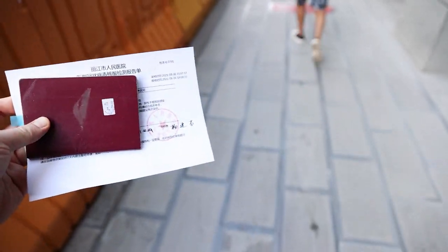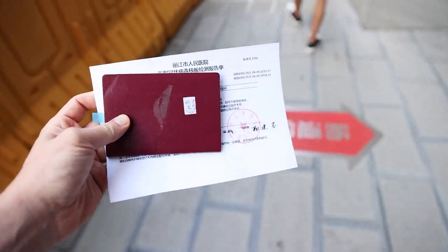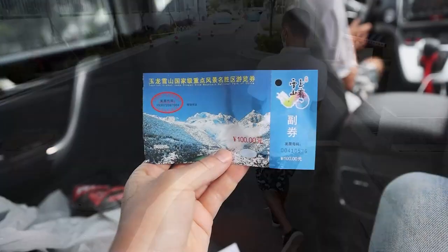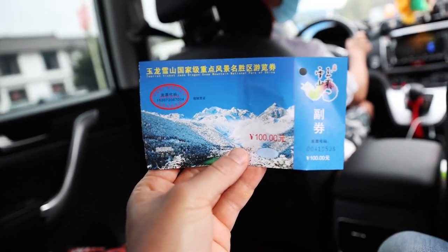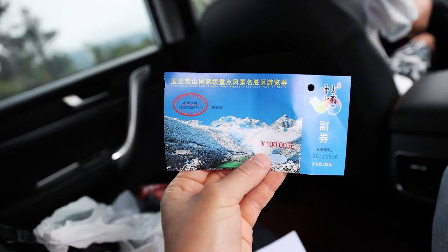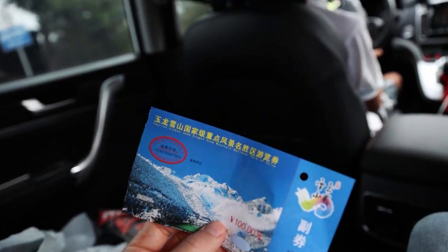Perfect. Very nice. Okay, so after some complications, we finally managed to get the results of COVID, and they are negative. So now we can go all the way to the snow mountain. So now we arrived here at the national park, and I paid 100 to get in. I must say they're super helpful here with the COVID test and everything. I would never be able to do this without the help.